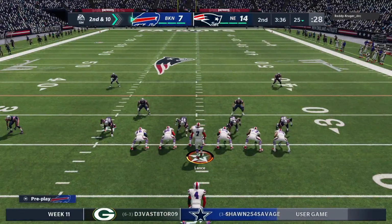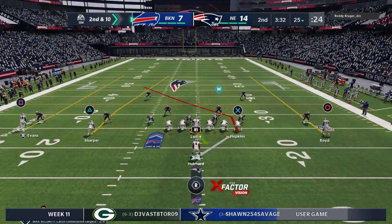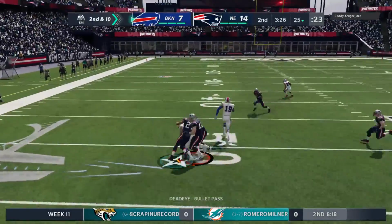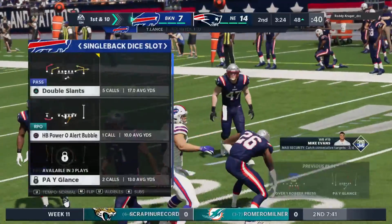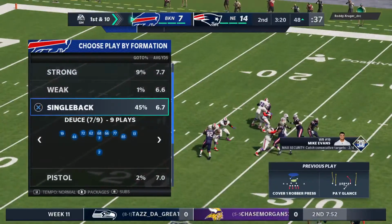So after the run for no gain, here's 2nd and 10. The play-action fake. They'll look to throw. This is taken in by the tight end, Bryson Hopkins. And he'll be taken down, but not before they work it across midfield. That one good for 26 and a first down.